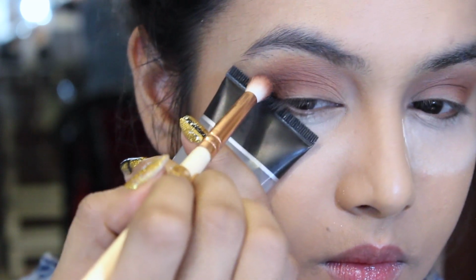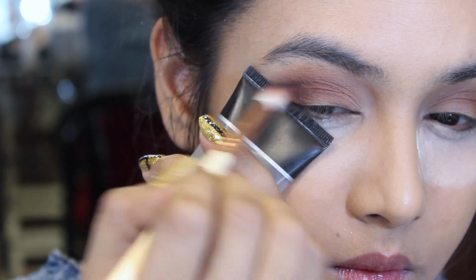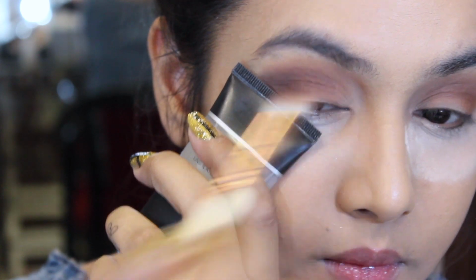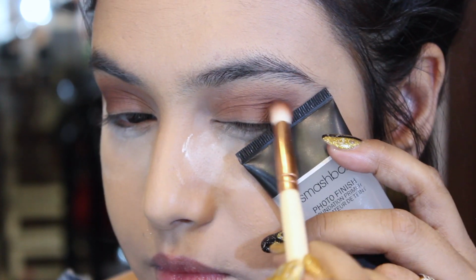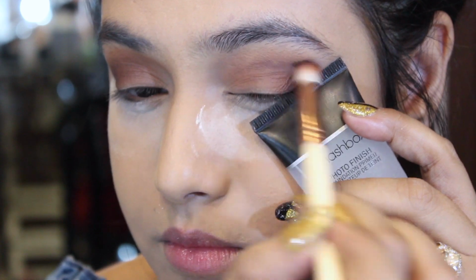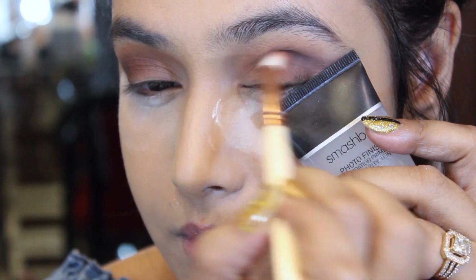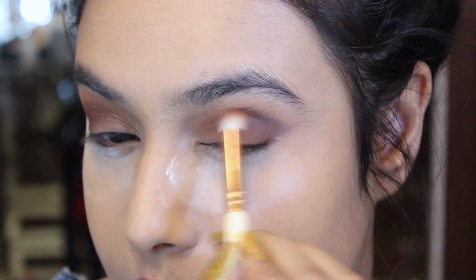There you go. So whenever I want a sharp edgy looking outer V, I always grab something like this, and there you go. You can see how gorgeous it looks. So this I use usually when I'm using dark colors onto my outer V's and I want them to stand out. This is my best tip.